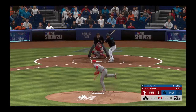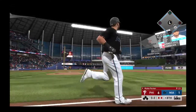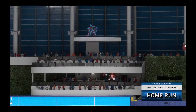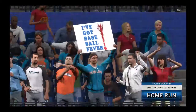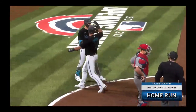From the stretch, here's the pitch. Now this one's hit hard to left field by Aguilar and deep. And goodbye. This one ain't coming back. So a solo shot here to left center field. First home run of the campaign for him. As the lead is cut to 4, it's 6-2 now.